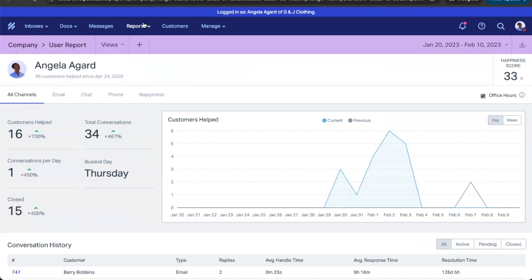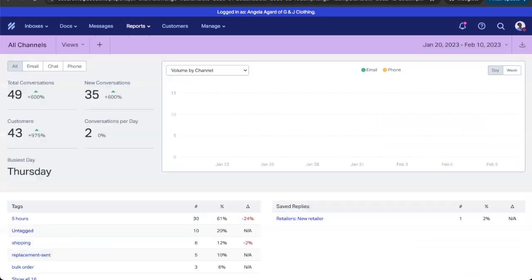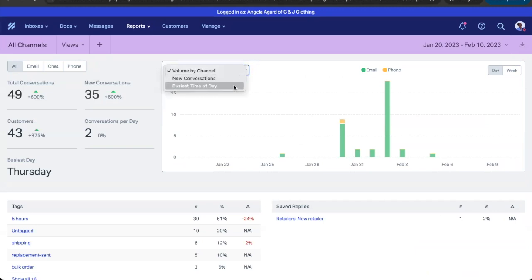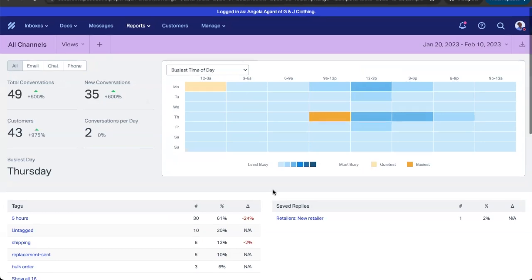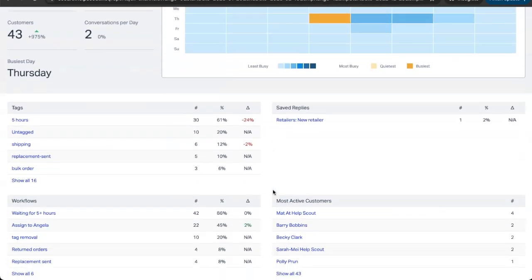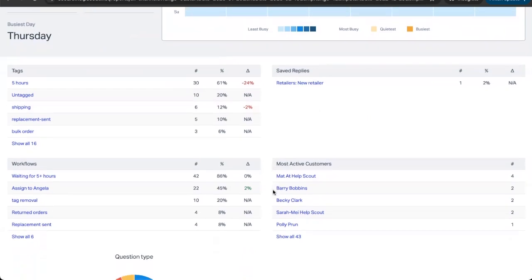And speaking of all channels, this report measures the overall volume across all of your communication channels in Help Scout. It can tell you how busy you were at certain times of day, which is super useful for staffing. You can also look at your most common tags to identify conversation trends, saved replies to see the most common questions you're answering, what workflows you run the most frequently, and which of your customers reach out the most.